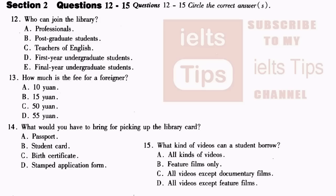I see. What shall I bring when I come to pick up the library card? Please bring your student and work card. Other ID won't be accepted. Your stamp application form too. Oh, one more important thing is that library application forms which are not picked up within 1 month will be discarded, and you have to reapply.